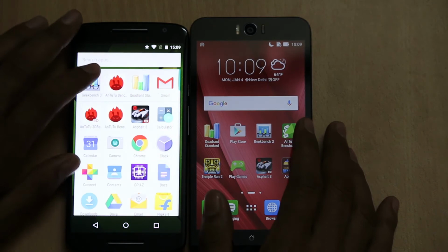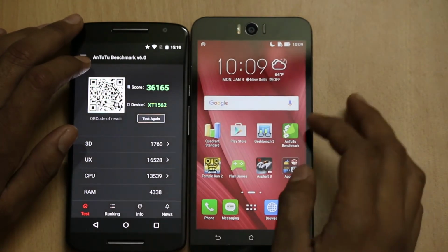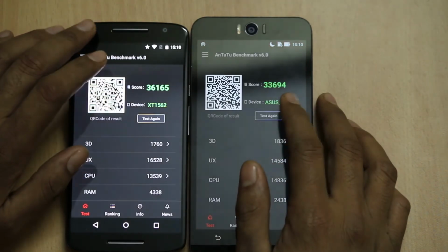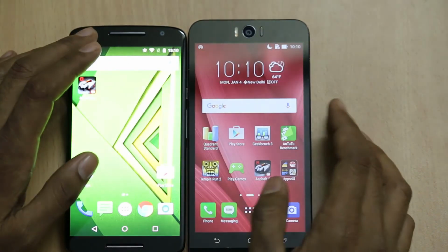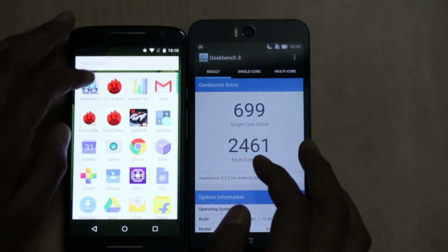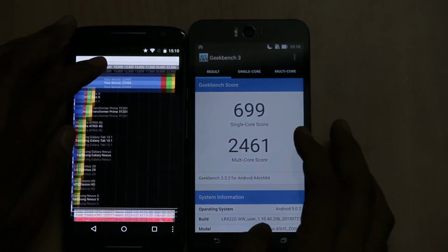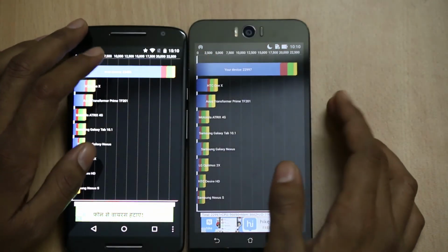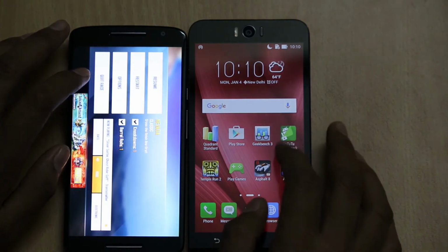When you look at the benchmark results, you will find a completely different story, and the Antutu benchmark score is really different. Although there are so many similarities when it comes to the processor and the memory, the Geekbench score is also different, and the Motorola Moto X Play has an edge. The Quadrant score is nearly the same on both devices, but the Motorola Moto X Play has higher benchmark scores when compared.